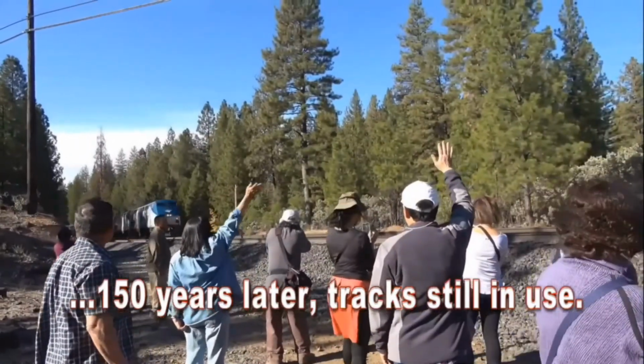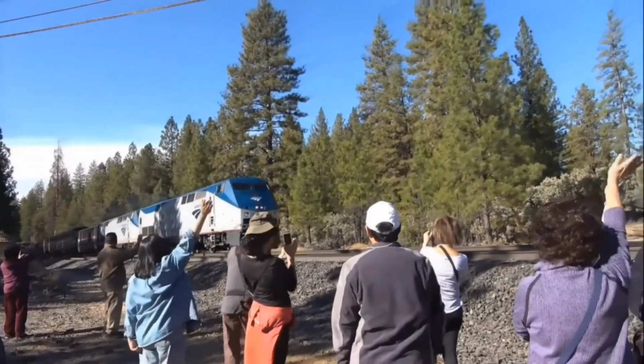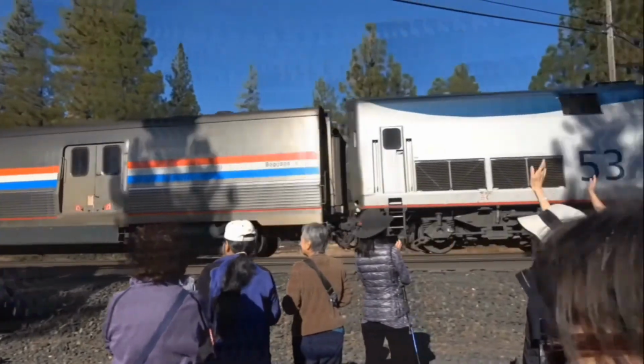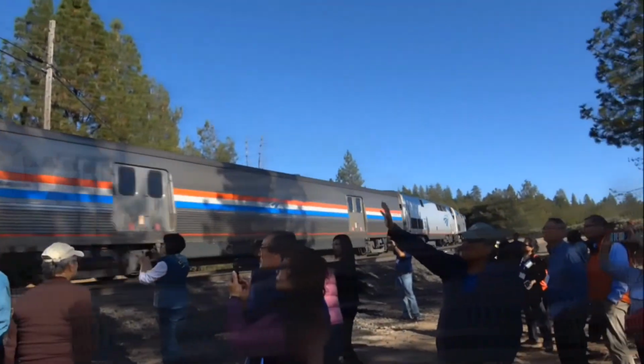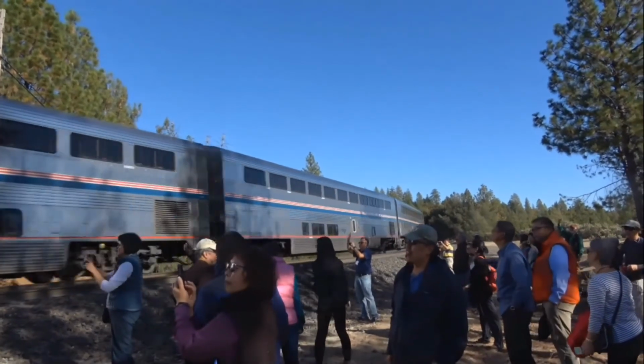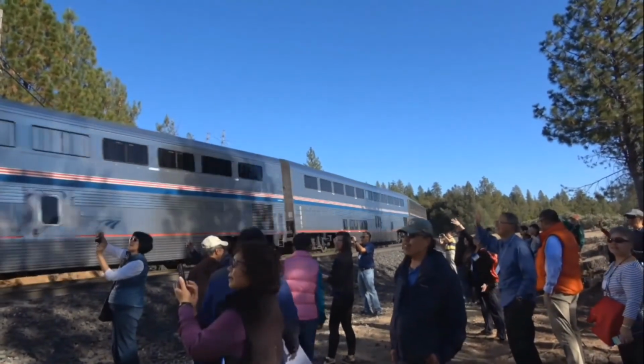And they're whistling because they want you to back up. And then I want you to wave at my railroad museum docents who are in the observation car. Right there, they're right there.